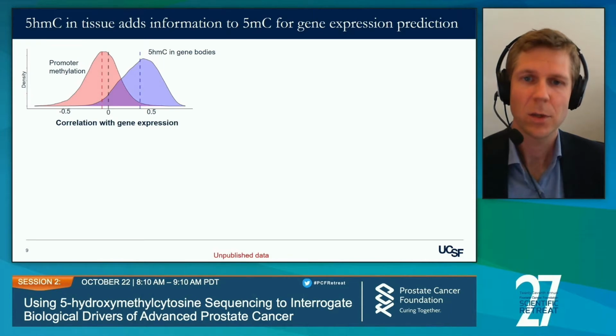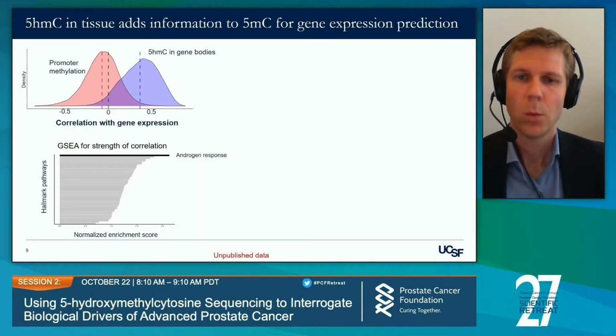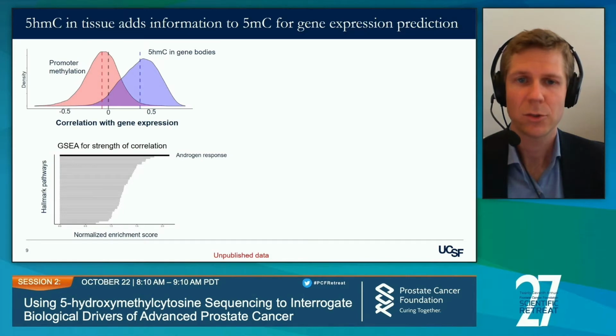And this is consistent with a model where promoter methylation is more of an on-off switch of gene expression, while 5-HMC is better for measuring fine-tuning of transcriptional activity. We then asked for which genes the correlation was strongest, and the gene set enrichment analysis showed that the androgen response genes was clearly the most enriched pathway, suggesting that 5-HMC marking of actively transcribed genes is done in a disease-specific manner.